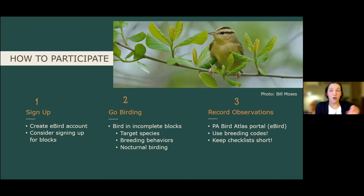And in the beginning, all the blocks will be incomplete blocks. So go bird wherever your heart desires. But as we progress in the Atlas, if you have the ability to travel and choose where you go birding, it's really, really helpful if you can try to focus more on those incomplete blocks. So come up with your list of target species, species that haven't been reported yet, or species that have lower levels of evidence of breeding, so we can upgrade those species. Again, focus on those breeding behaviors, and then I hope you're up for nocturnal birding.